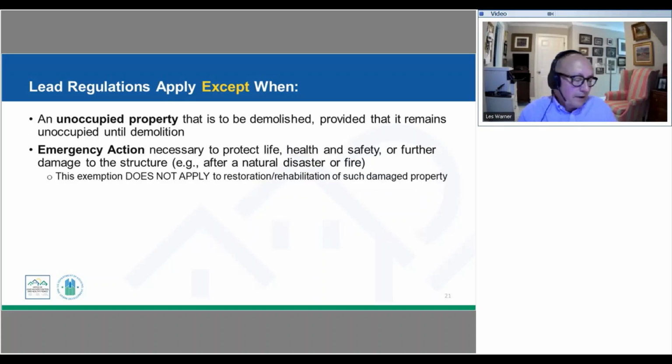Also, and I don't know that this would come into play for today's topic of project-based assistance, but if you were working with an unoccupied property that was going to be demolished, so it was going to remain unoccupied until that demolition, that would be a unit that would be exempt from the lead-safe housing rule requirements.